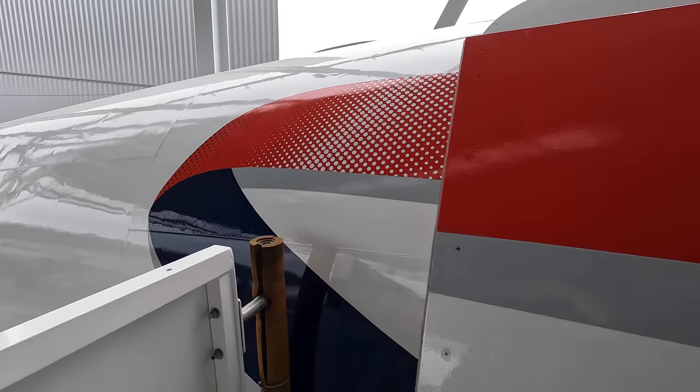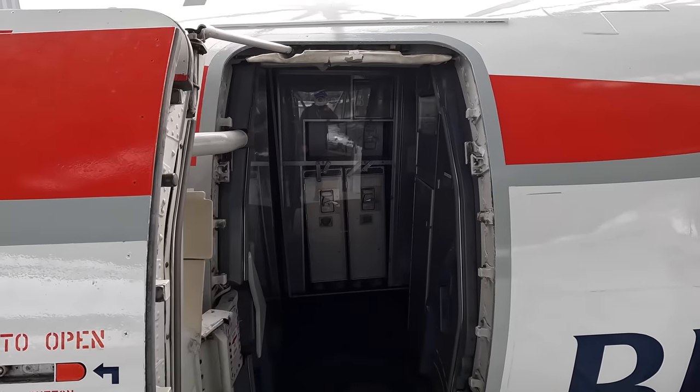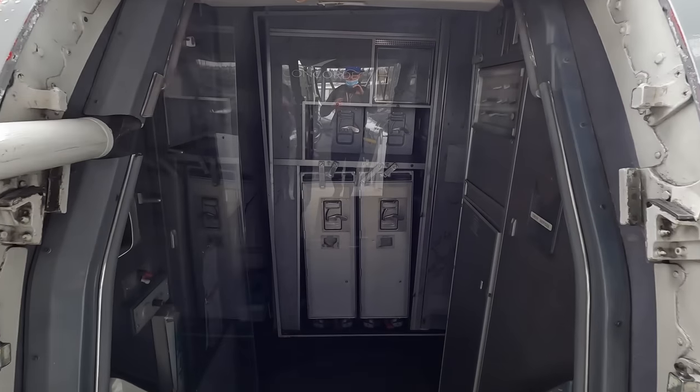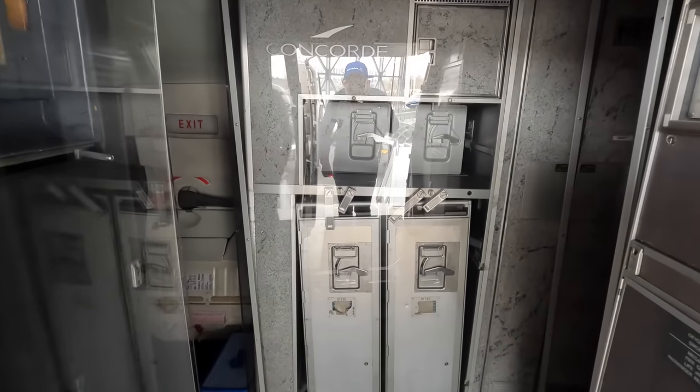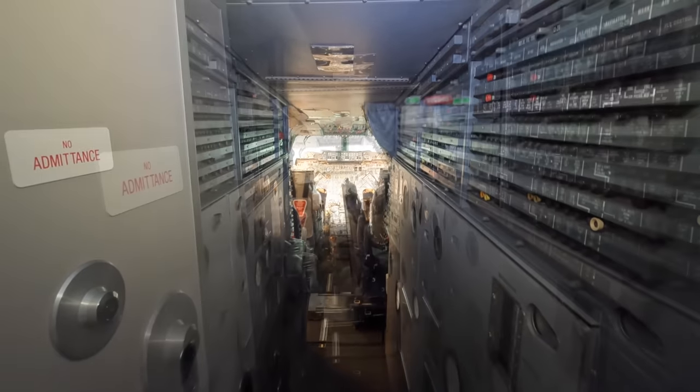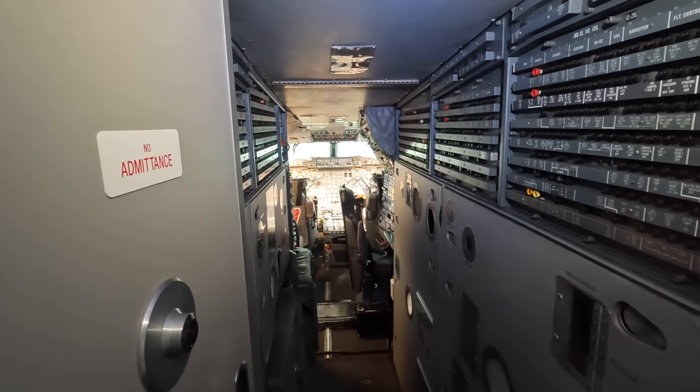As you enter, you have to duck your head, and I'm only 180 centimeters tall. Now everything is protected by glass, and while it's good that things are being well maintained, it did make filming difficult. On the left is the flight deck, where you have the captain on the left, first officer on the right, and behind them, and also on the right side, was the flight engineer.